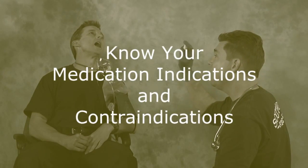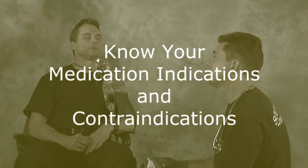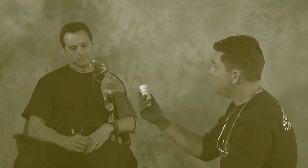Now, hopefully, if you've done the scenario in order, you will have gone through all of the things that you need to do to know for certain that that medication is indicated and that there are no contraindications. So that means you've asked about their medical history, the medications that they're taking, whether or not they have allergies. You've taken a full set of vital signs. It's not only important to know that they're indicated for the medicine, but it's also important to know that none of those contraindications, those reasons why we cannot give a medicine, are present as well. So know your medications, your doses, your routes, your rates, when they're indicated and what their contraindications are, and you're going to do great at that portion.